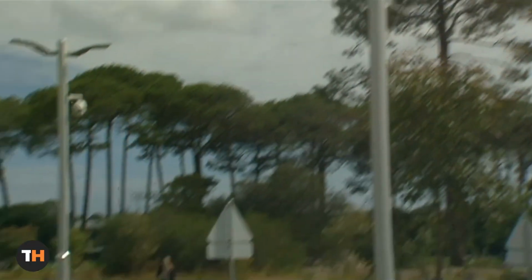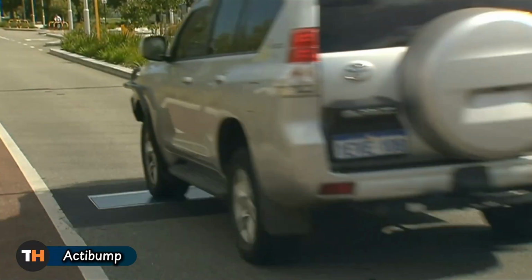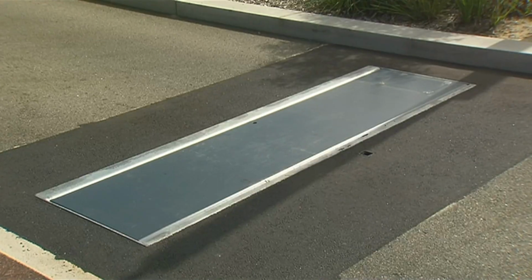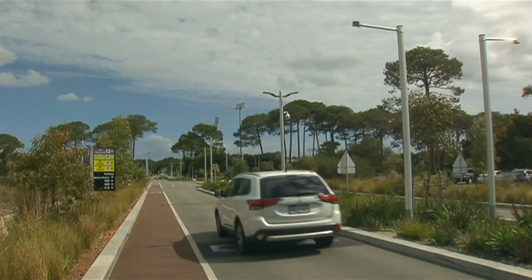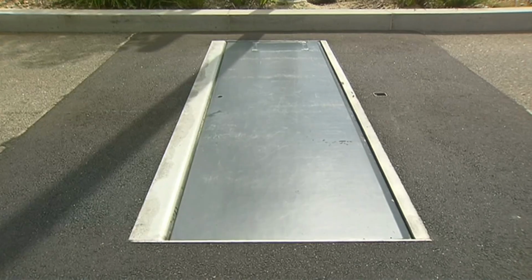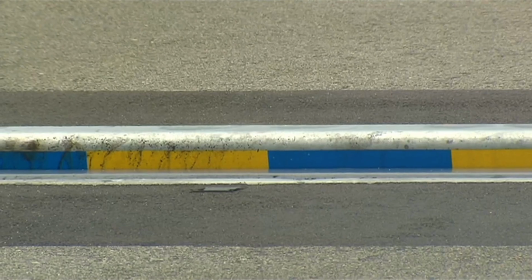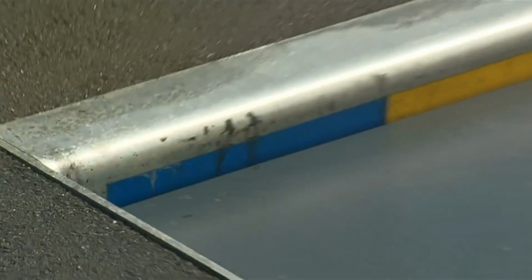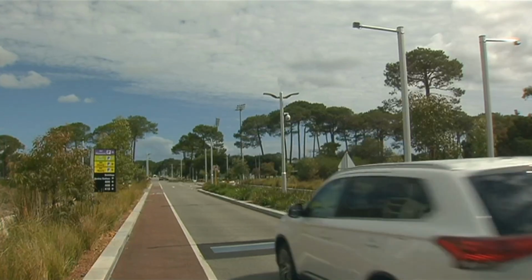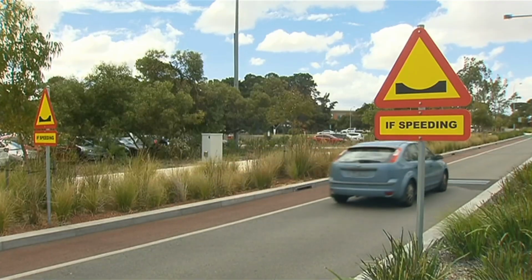There are so many kinds of speed bumps. Some of them are even quite dangerous. But here's one effective solution: Actibump. It comes from Sweden and uses cameras to deter speeding drivers. If a driver exceeds the speed limit, Actibump lowers a few centimeters, providing an unpleasant experience for the driver and discouraging them from speeding on that stretch of road again.